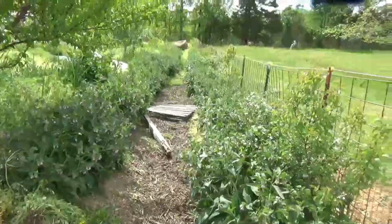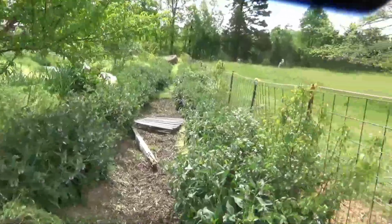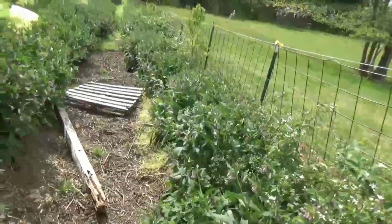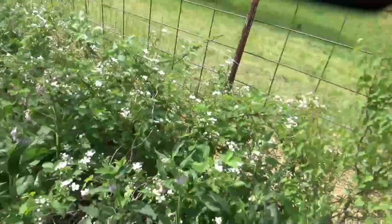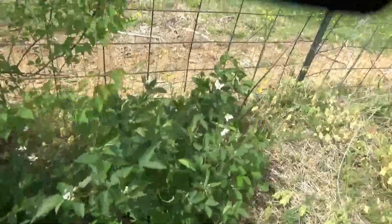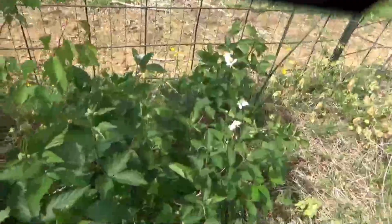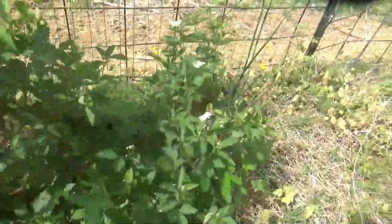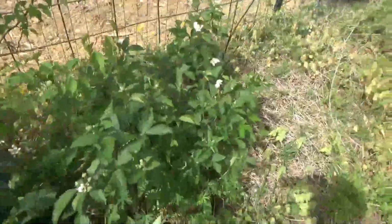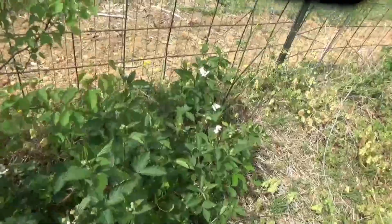I'll show you my comfrey aisle here, and my blackberries doing all right. We'll get some berries for sure. And I'm going to show you how to do some layering. This is a thornless variety. A lot of those are thorned varieties. Big mistake. Don't plant them. Go ahead and spring for the thornless. They don't grow as prolifically, but they're a lot nicer to manage.